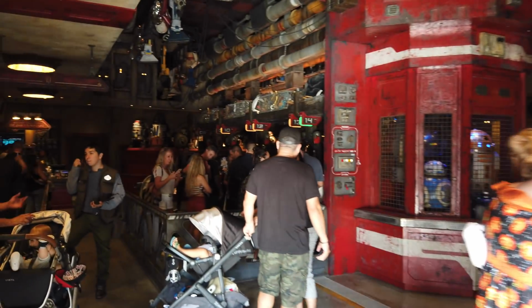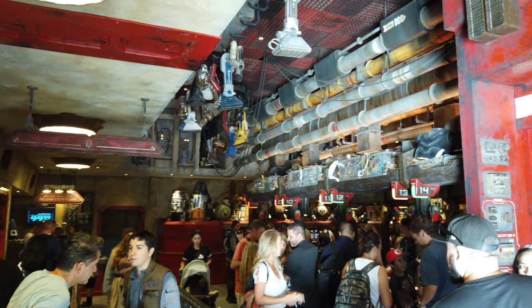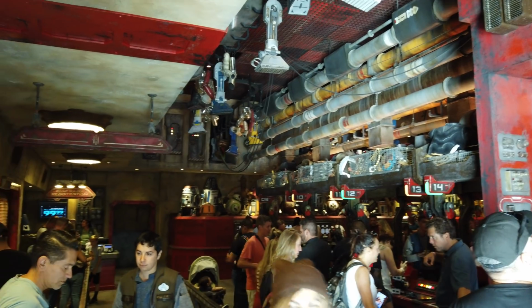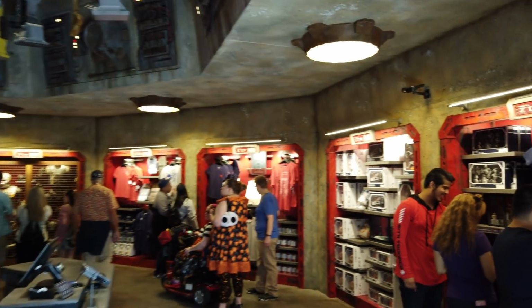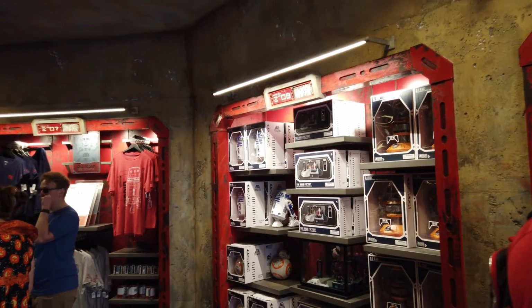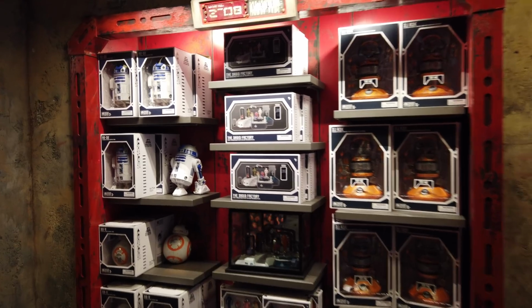This is the Droid Factory. And when we come in here, you'll see all of these droid parts in the ceiling that are moving through. In here for $99, you can walk in and stand in this little line. You can make a custom droid for $100. This one does not require any reservations. The other merchandise that you don't have to make is a bunch of droid-related merchandise.